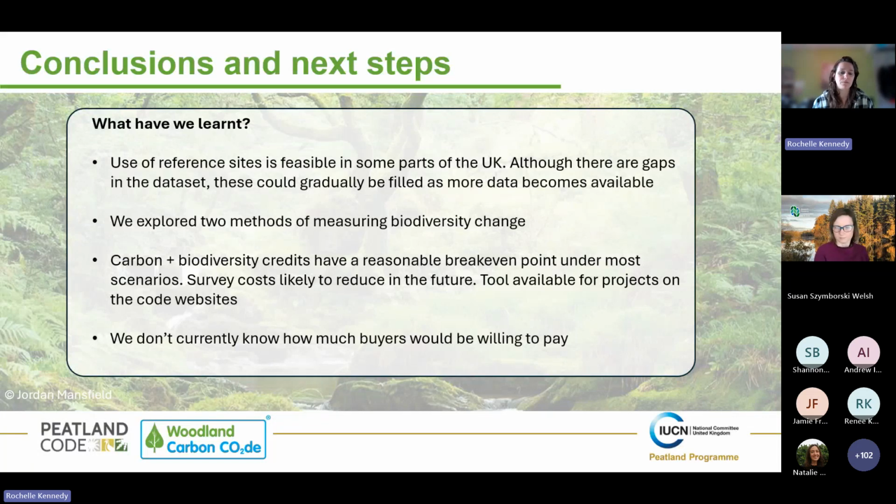And then I think the final point that we learned was that we actually don't know at the moment how much buyers would be willing to pay for this carbon plus biodiversity credit, but we hope to know that in the not too distant future if we can secure some more funding to have a look at that in more detail.